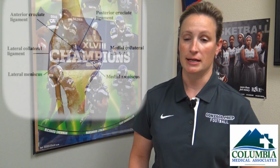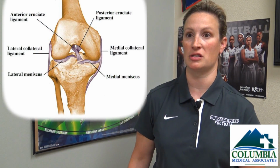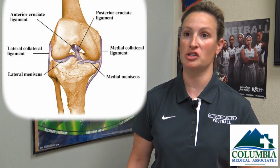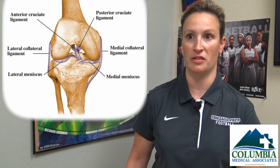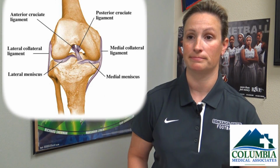The ACL stands for anterior cruciate ligament, and ligaments attach bone to bone. The anterior cruciate ligament is located in the knee, and it attaches our femur, which is our thigh bone, to our tibia, which is our shin bone. Its main function is to prevent translation or movement forward of the tibia relative to the thigh. So it can get injured during, for example, hyperextension.